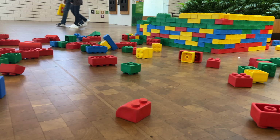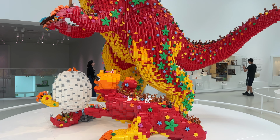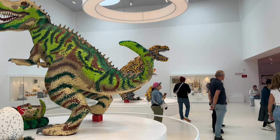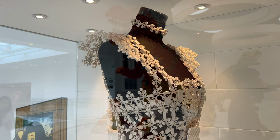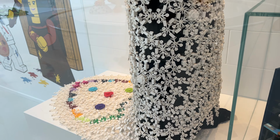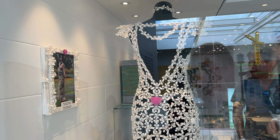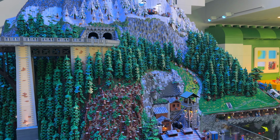Such a fun play area for kids. People are incredibly creative. I wonder how long it took to build all the pieces in this building. This dress was another favorite of mine. Look at how intricate of a design this is. The designer actually wore it too. Just so in awe of everything. I can't believe all of this is made out of Legos.